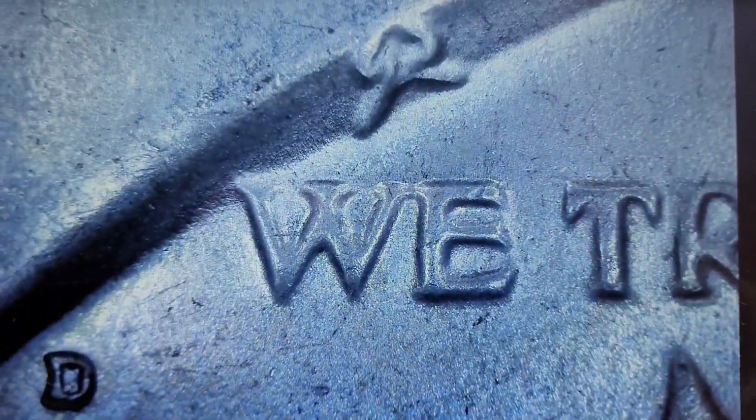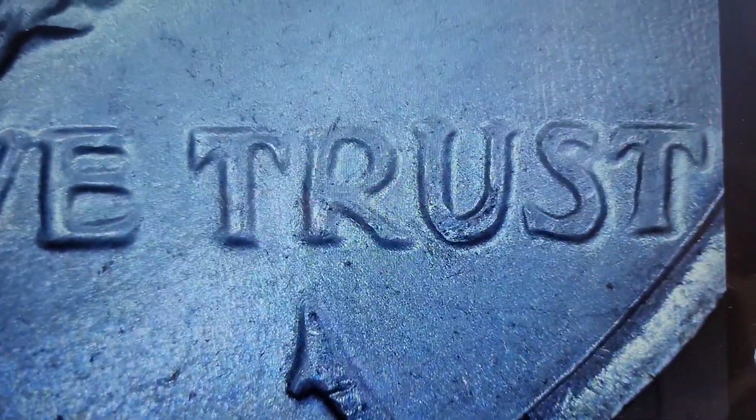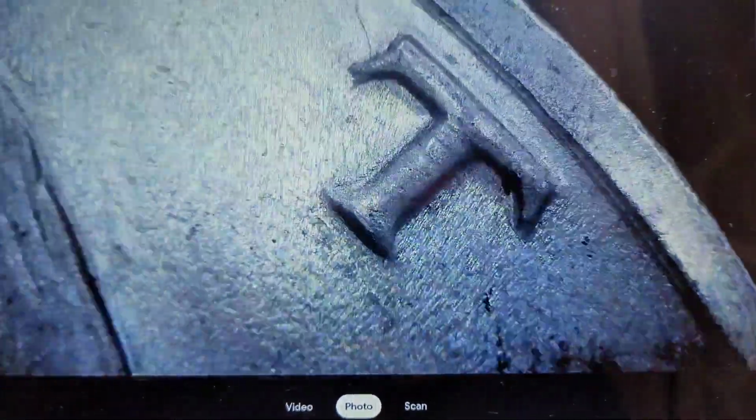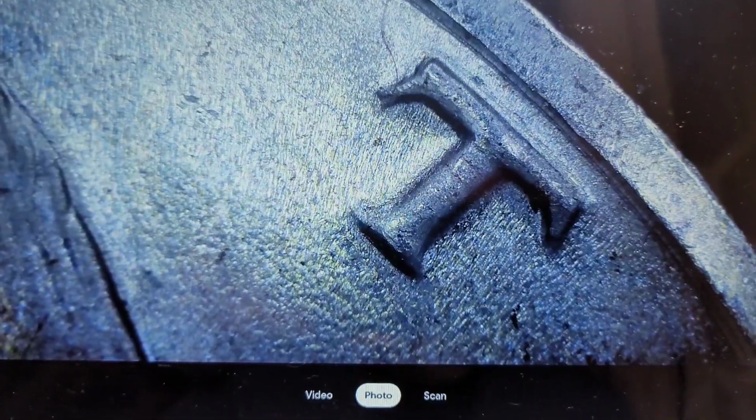Alright, so out of those checkers, we have a 1971D, which is FS 101. Let me double check that. Hold on one second. Yeah, that's FS 101. We have a little bit of the splitting in the W, a little bit in the R, in the U, and then the tail of the T, the left side of the T.